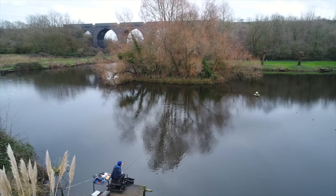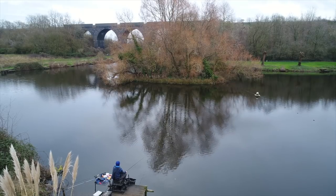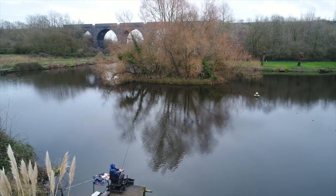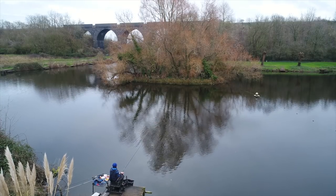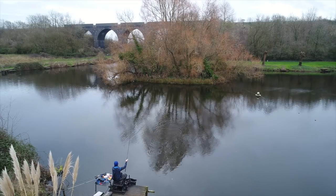So today I'm going to opt to feed two lines really. I'm going to feed casters where I can comfortably feed it, to get a nice group in, and then beyond that I'm going to fish corn. Corn's a great bait, you might not think of it as a silverfish bait, but it can pick out them bigger skimmers and it can really boost your weight.